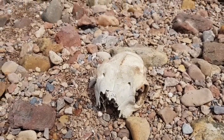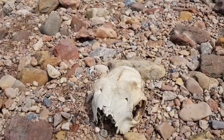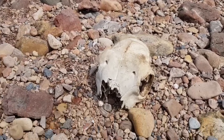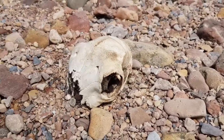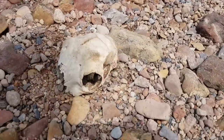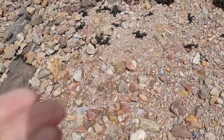I do quite often find bones and quite often teeth in brooks and streams. Very rarely skulls, and although it's gruesome, I'm still a little bit interested. So yeah, thought I'd show you that. It's not coming home though. Doesn't smell so great.